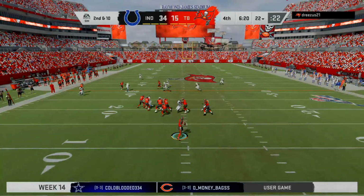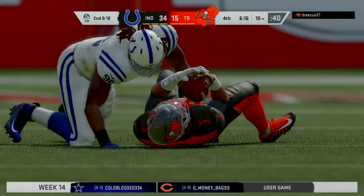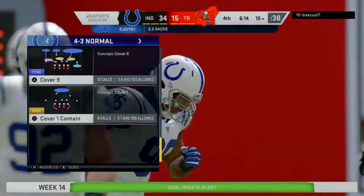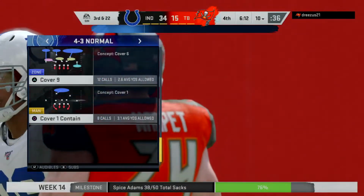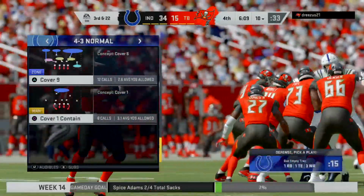Throwing again, Winston on 2nd and 10. Now the pressure comes, and he goes down just inside the 10, back at the 9. Danico Autry able to record his 5th sack of the season.